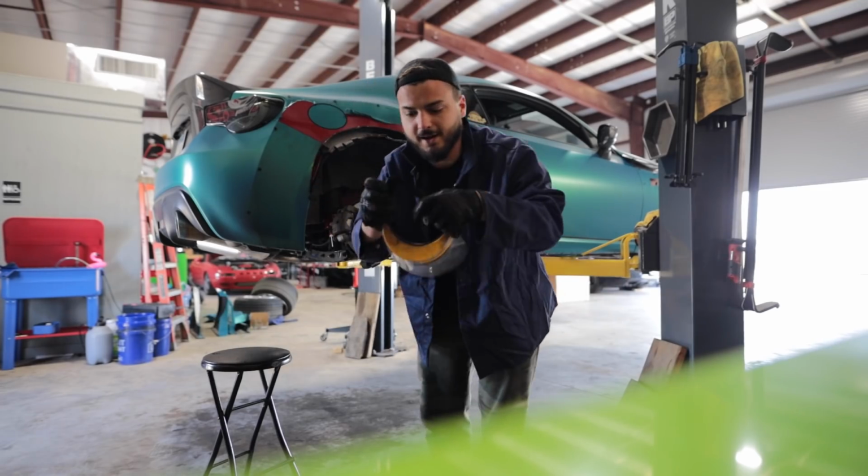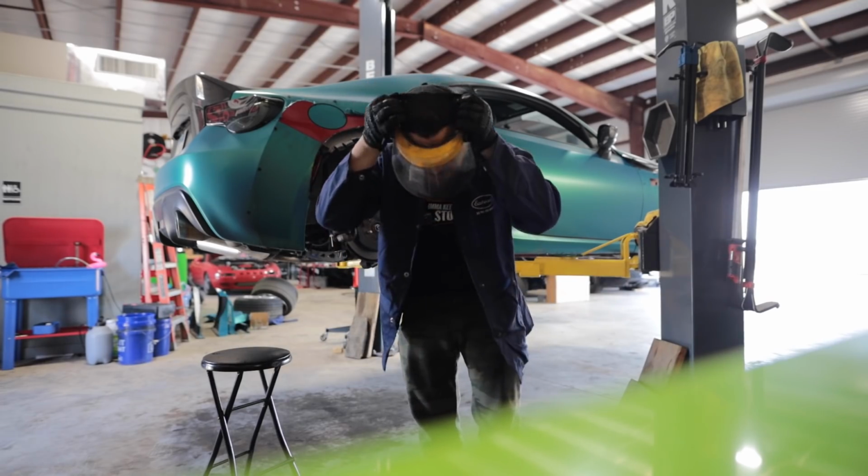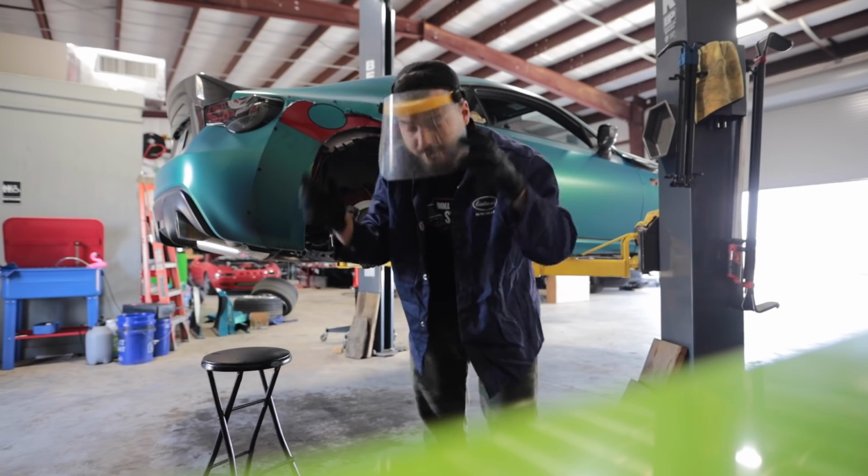All right, got our tack welds down and the metal is held in place. Now I'm going to get started grinding it.